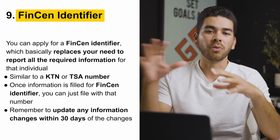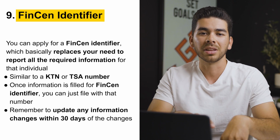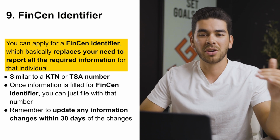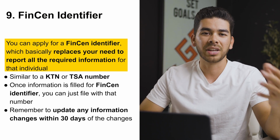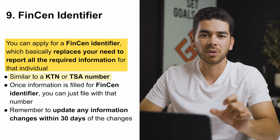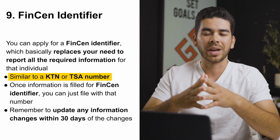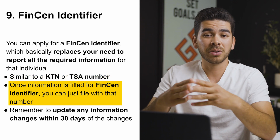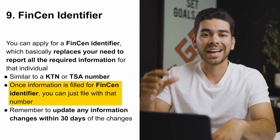Last thing that we'll touch on here before we show you exactly how to file this document online is the FinCEN Identifier. So this is actually really cool. Once you submit your application for this FinCEN Identifier and you have your number, this basically replaces your requirement to file for that individual. So you can think of this as very similar to a known traveler number or a TSA number. Once you get issued that FinCEN number, it's great because you can basically just use that as your identification.